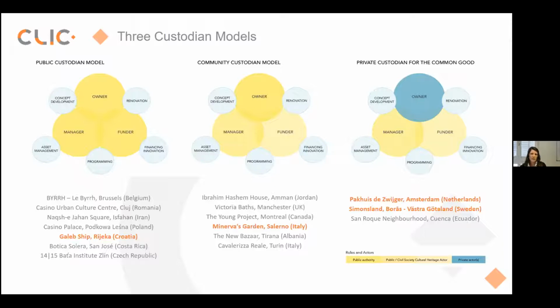It's important to note that even though the public entity plays a central role here, it doesn't preclude involving other actors. It just takes a very prominent leadership and decision-making role. The community custodian model builds on the public custodian model, where the public entity owns the heritage asset, but one or more heritage community actors are responsible for managing the asset. So as a result, the community heritage actors are responsible for and directly influence its long-term success and sustainability.